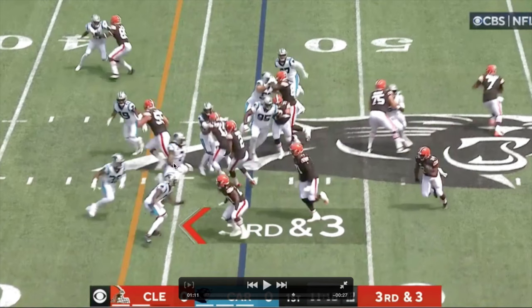He starts to slow up, and it's because he sees this gap. And I think that he gets baited into taking this gap when really he needs to be coming. This is a toss play. We need to be coming a little bit more at this angle down here.